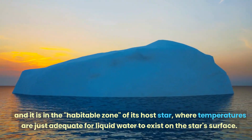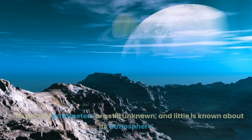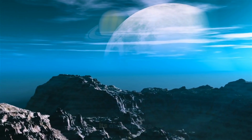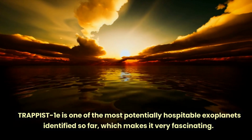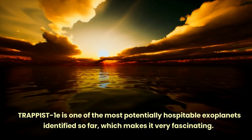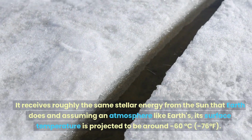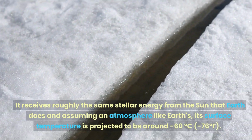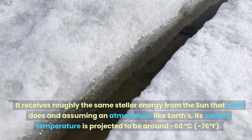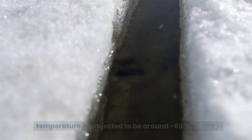where temperatures are just adequate for liquid water to exist on the planet's surface. Its precise parameters are still unknown, and little is known about its atmosphere. TRAPPIST-1e is one of the most potentially hospitable exoplanets identified so far, which makes it very fascinating. It receives roughly the same stellar energy from its star that Earth does from the Sun, and assuming an atmosphere like Earth's, its surface temperature is projected to be around -60 degrees Celsius, -76 degrees Fahrenheit.